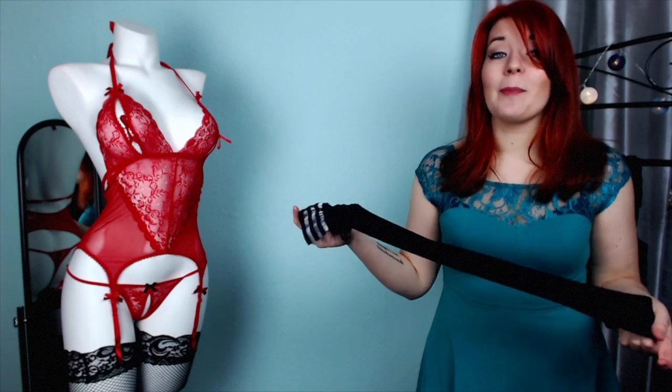Or the third option is hold-ups. Hold-ups stay up on their own without suspenders because they're lined with silicone at the top, so you don't have to worry about the fastenings.